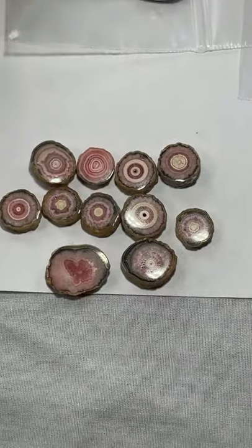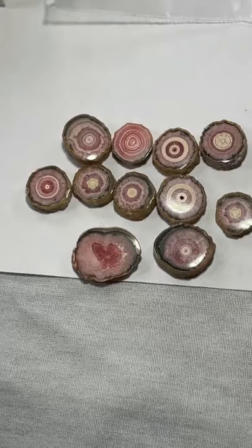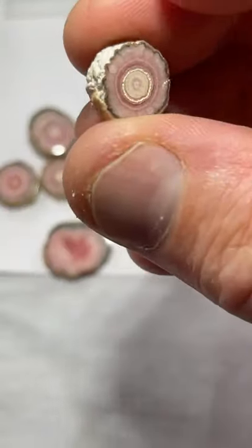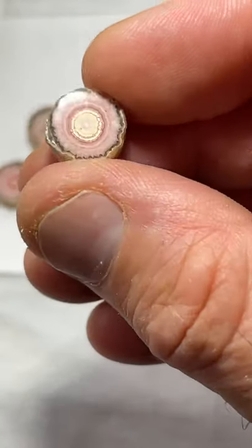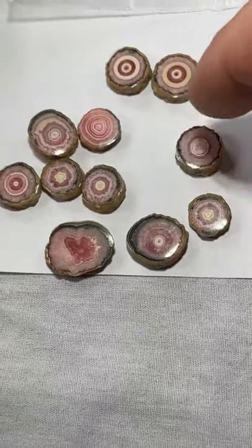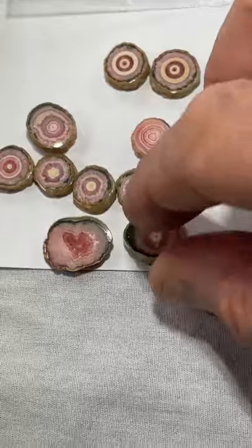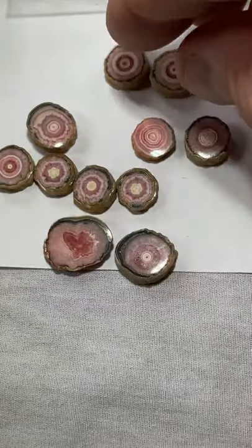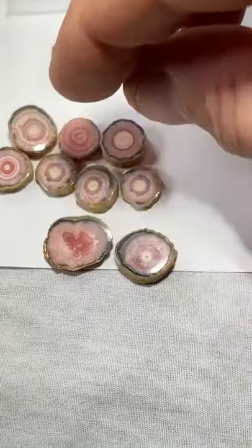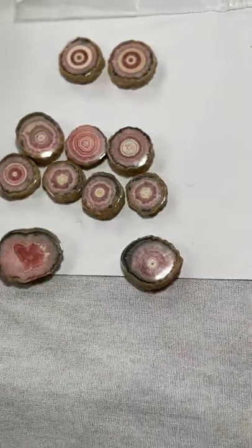All right, so rhodochrosite stalactites from Argentina. These are sliced down the C-axis. Well, they don't have a C-axis, but down the length. They're polished on both sides. This is a pair here. This is a group of three. So, yes, the sliced ham. The one on the bottom looks like it has a heart. Yes, this is a heart.